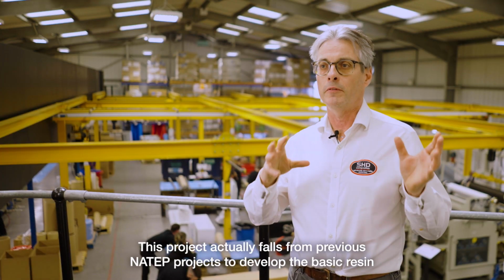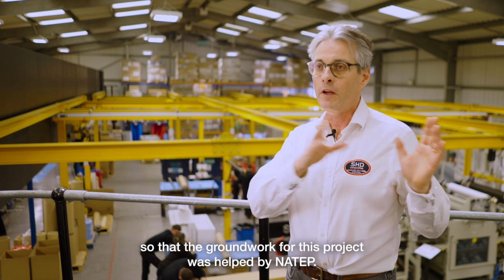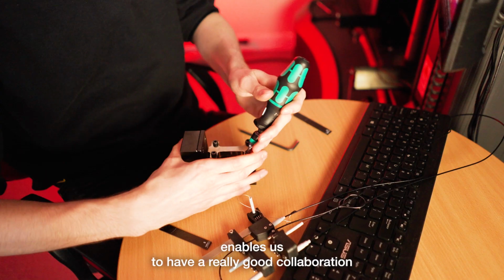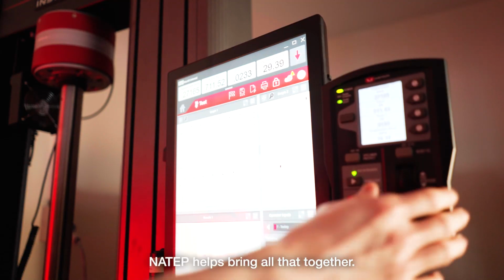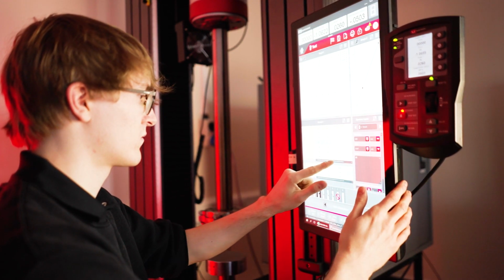This project actually follows on from previous NATEP projects to develop the basic resin, so the groundwork for this project was helped by NATEP. And we find that working with NATEP, A, enables us to have a really good collaboration with both partners within the project and end users. NATEP helps bring all that together. And then it also helps us fund our R&D.